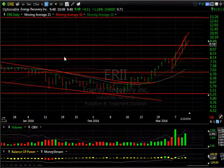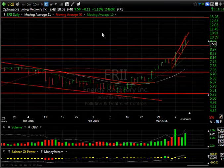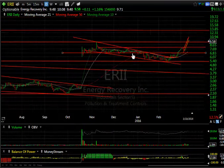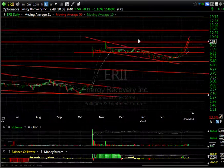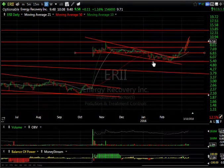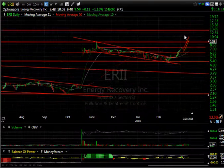ERII, fantastic move of late. First, the run up to resistance, a pull back to support, then an explosive move from 6 3/4 to over 10 today. That's a 50% move just in the last few days. This is a swing trade that I think gets to 13, folks. Strong momentum, good volume as well, and still nearly 10 days to cover.